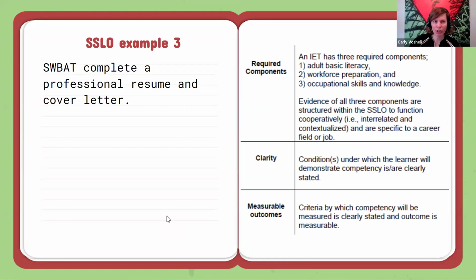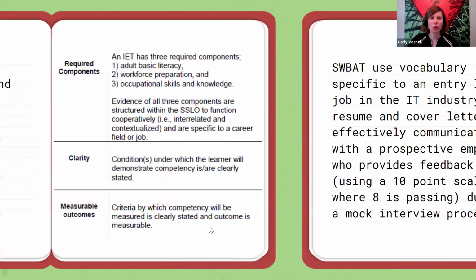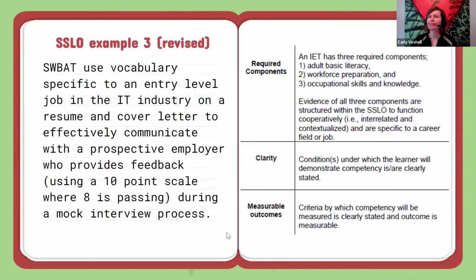Julie asked, what career is this? Because that's missing. Anybody could use a professional resume and cover letter, but it's not clear what type of job they're going for. We're also missing an occupational skill, and there's no measure of it. So this is missing several of the criteria, right? There's probably 50 different ways that you could revise this.